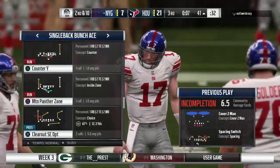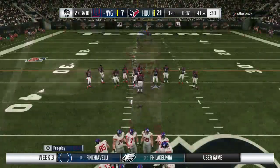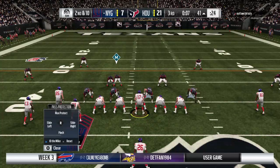There wasn't a hole open in the zone. You'd have to think on early downs like that 1st down there, need to be a little bit more careful. Yeah, fortunately for him, got a couple more downs to play with. So now 2nd and 10 after the incompletion on 1st down.